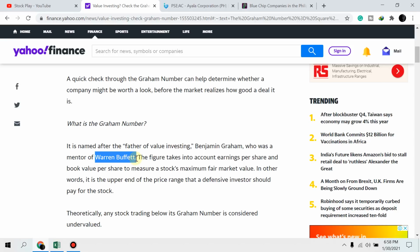So siguro naman kilala natin si Warren Buffett. Sikat na sikat po yan sa stock market guys. So the figure takes into account earnings per share. Okay? So ito po yung first na pag-uusapan natin, earnings per share, tapos book value per share. To measure a stock's maximum fair market value or yung tinatawag na intrinsic value guys. In other words, it is the upper end of the price range that a defensive investor should pay for the stock. So for example guys, yung price ni stock is 50. Let's say si Graham number is nasa 70. So meaning po nun guys, siya po ay undervalued, no?